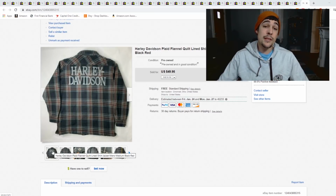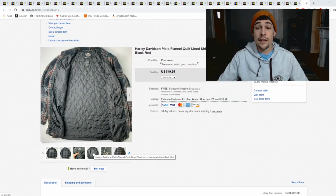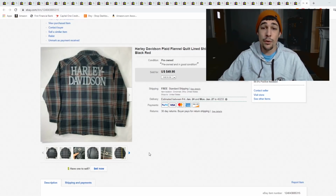Now Harley Davidson stuff sells well pretty much no matter what. You can sell anything from t-shirts to coats to jackets, anything like that. This one had a nice big spell out on the back, and it was insulated on the inside, so it did command a higher price. I only had this up for about a day before it sold, and it sold for 50 bucks, so this was a great find. I ended up paying like 5 bucks at Goodwill for this, so keep an eye out for Harley Davidson stuff.